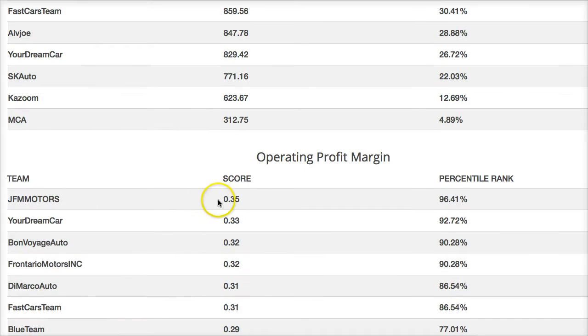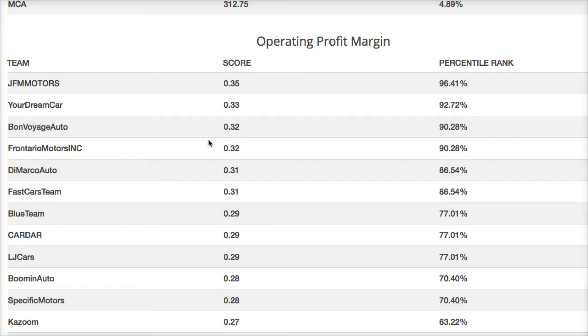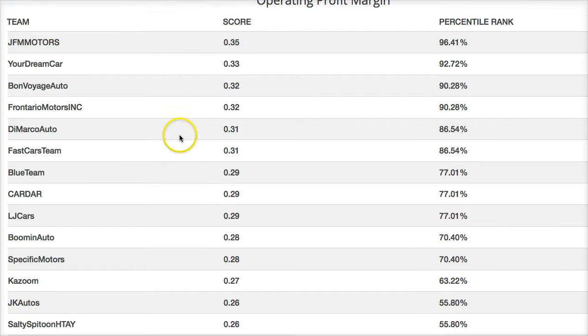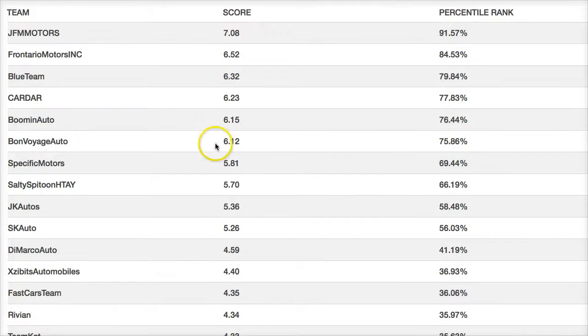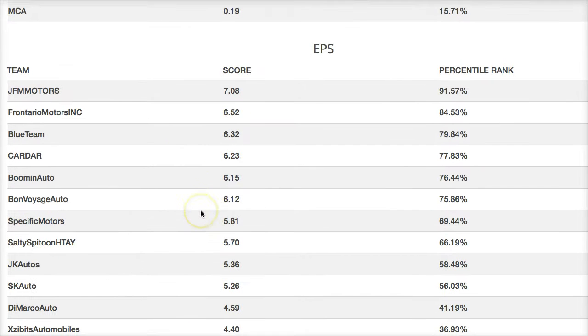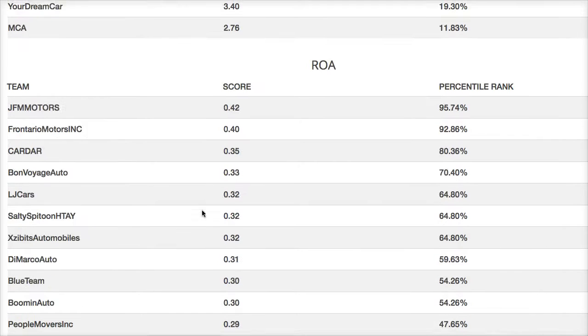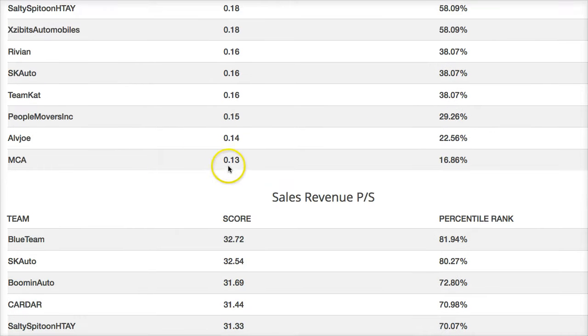Okay, so operating profit margins go from 0.35 all the way down to 0.19. So operating profit margins, you improve those by making your operations more efficient. Specifically, what you can control is the advertising budget, making sure that your money is being spent the most effectively to generate the most sales and profits. Earnings per share, we have a top of $7 and a bottom of $2.75 or $2.76. So you see there's a big divergence here of how those earnings are generated. And net profit margin, we have a top of 0.24 and a bottom of 0.13.